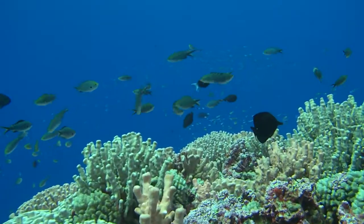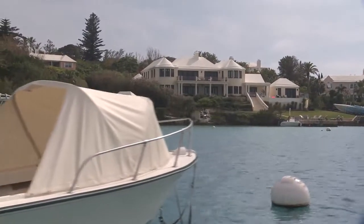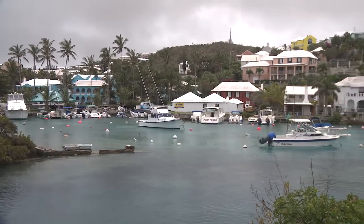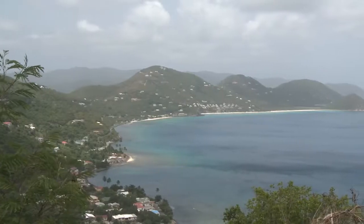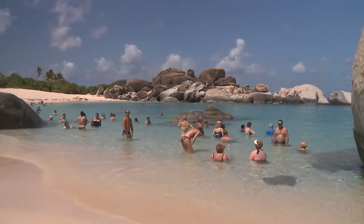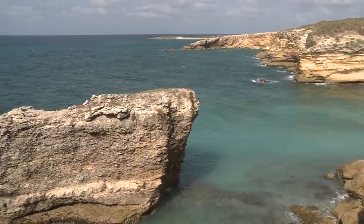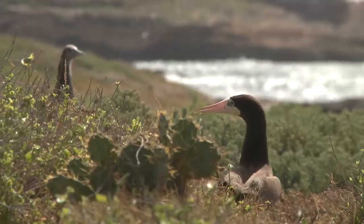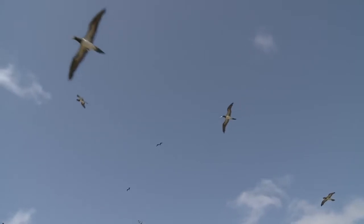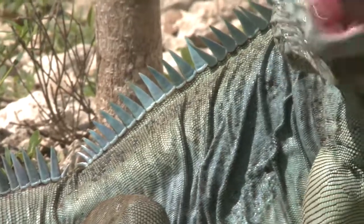Four territories lie around the Caribbean Sea and two in the North Atlantic. Bermuda lies just 500 kilometers off the coast of the United States. The British Virgin Islands are a paradise for sunseekers, but all have a rich wildlife heritage. Dog Island off Anguilla is one of the most important seabird colonies in the Caribbean. Grand Cayman is home to a unique kind of lizard, the blue iguana.